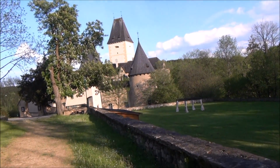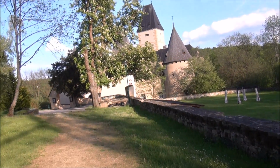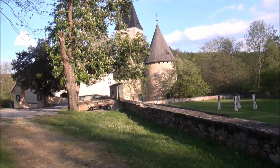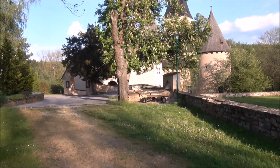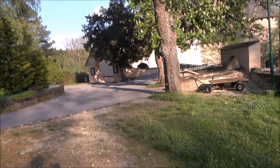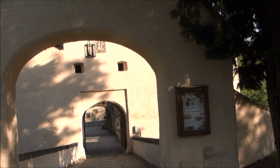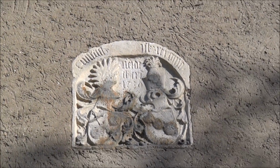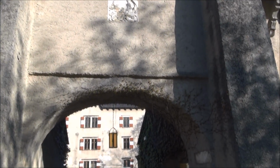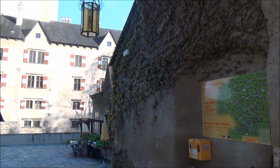This is Ottenstein Castle. Dates to 1177. It clearly guards the pass. Okay, today we've got the dam there, but possibly in former times the bridge may have been a bit higher, but the basic geography would have been the same as now. So today it's used as a hotel.